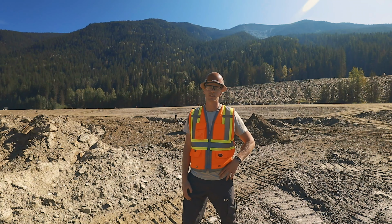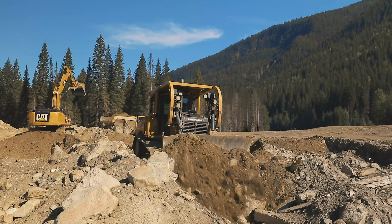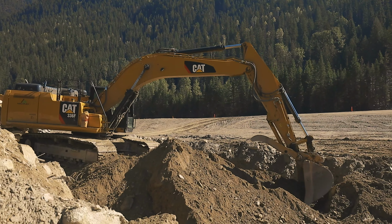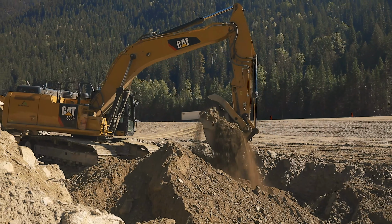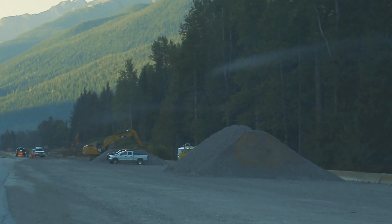Mackay's got their D6R and 336. So what they're doing is loading out all this material that's coming down off the mountain. They're doing their best to sort out the big rocks, the trees, any material that's not good to fill. And they're taking that and using that as a slope fill just down the highway here. Bring a section up so it can accommodate two more lanes of traffic and also shore up the slope with good material.